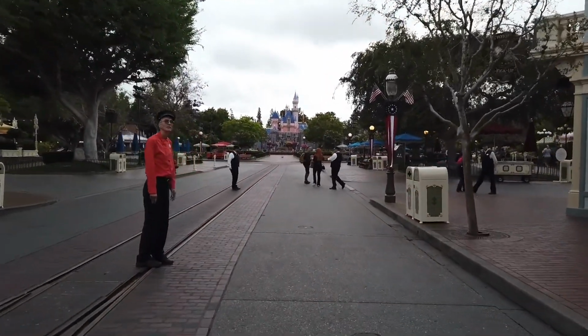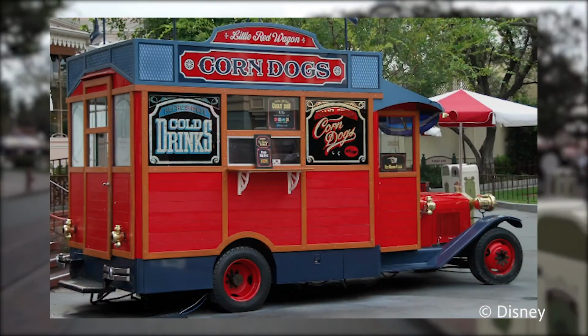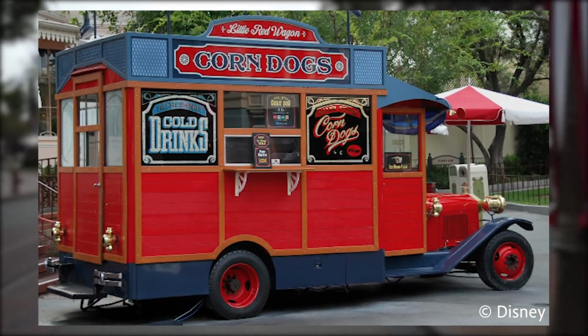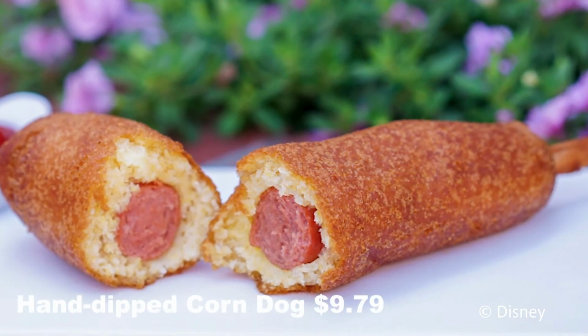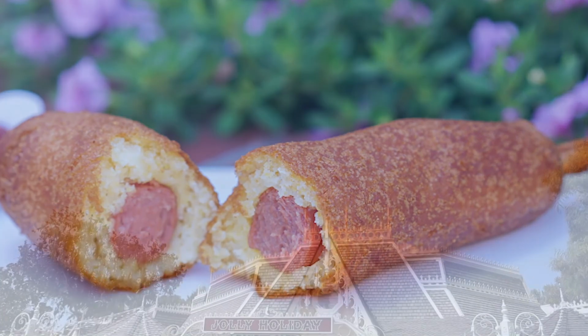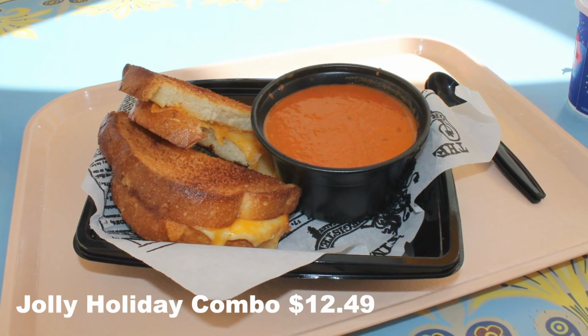Near the top of Main Street, right before you reach the Plaza Inn, is the location of the Little Red Wagon, home to the hand-dipped corn dog. This is one of my favorite things to eat at Disneyland. The outside of the batter is always warm and crispy, and it's a very filling meal, so definitely check this one out.